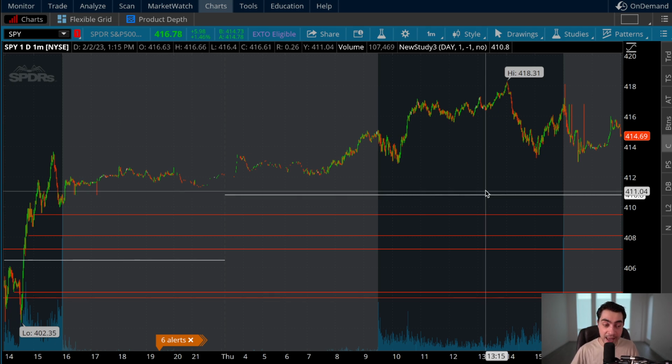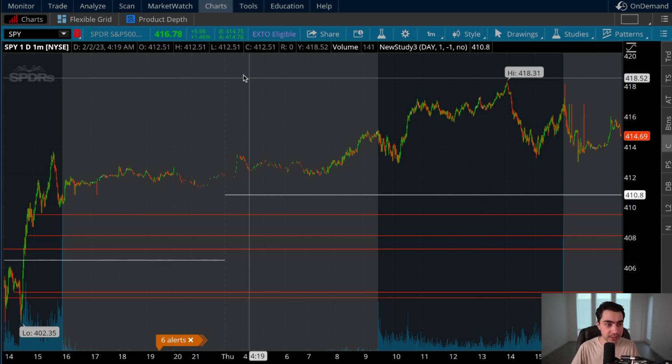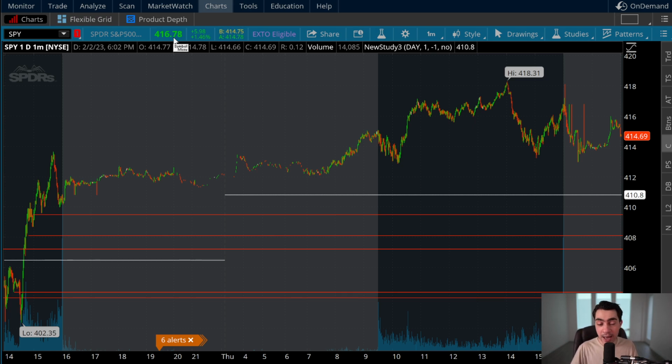Now, I will say, if it gaps down, I don't need a confirmation to do puts at 416.78. I will look to do puts at 416.78 if it gaps down automatically without even a confirmation. And if we see bearish confirmations, I'll scale in. If I get stopped out, I get stopped out. It is what it is, small loss.